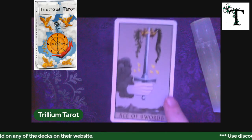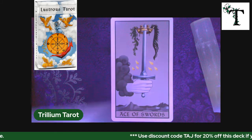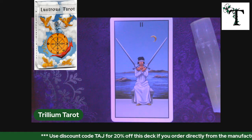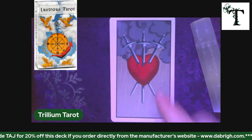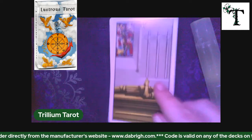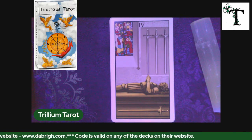So let's get into the Suit of Swords. And again, if you are already familiar with the imagery on the traditional Rider-Waite, you can either stick with me to watch or to take a look at all of the cards in this deck, or you can just jump over to DeBry.com and order this deck or any of the others that are on their website.